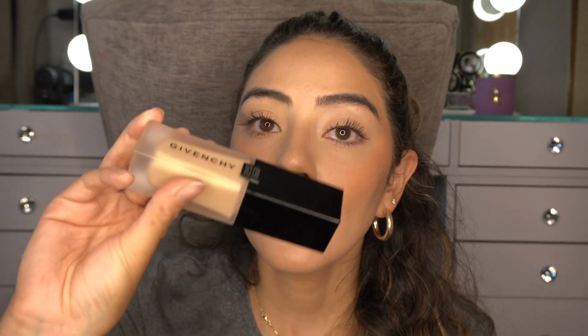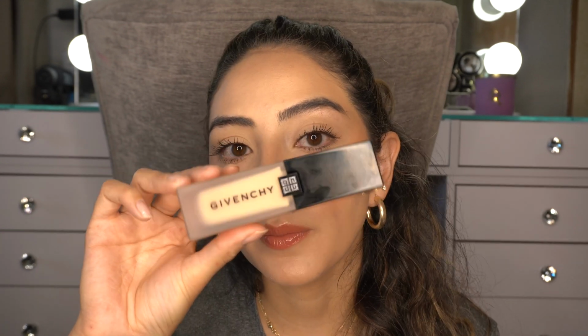Out of all the foundations I'm talking about, if you're pretty oily, I suggest you try this foundation out. You will not be disappointed by the coverage, the durability of this. It's honestly super gorgeous. Alright guys, so that is my top 5 foundations.